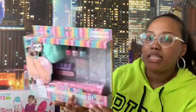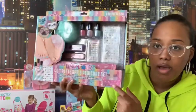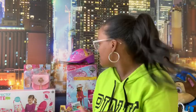And then I got these pedicure sets for the girls, and they also come with an inflatable foot spa bath, which I thought was really cute. These came from Macy's Backstage, and they were $11.99. So I picked that up for them, and Mimi's into all things nail polish and stuff like that.